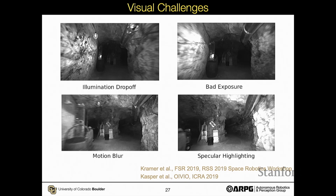Bad exposure, because close-in objects end up having stronger artificial light attached to them, and therefore ones further away end up not being seen. There's a balance of normal auto exposure settings, but it's still a really big problem. Here we have motion blur because it's generally low illumination. That'll cause a problem when it comes to state estimation or mapping.